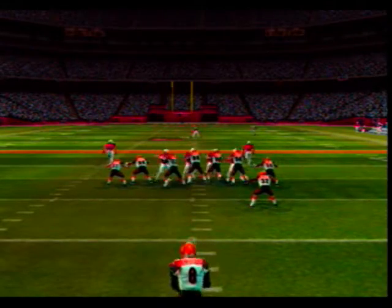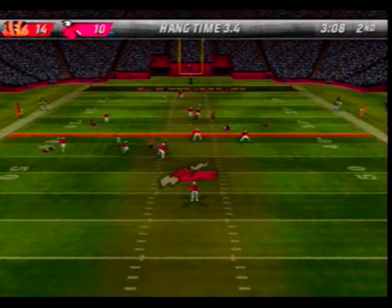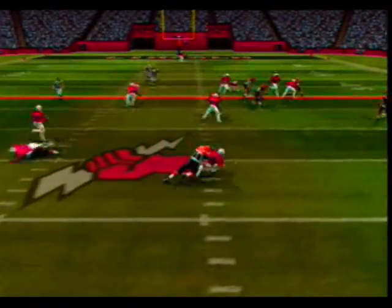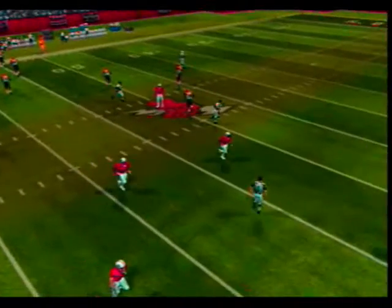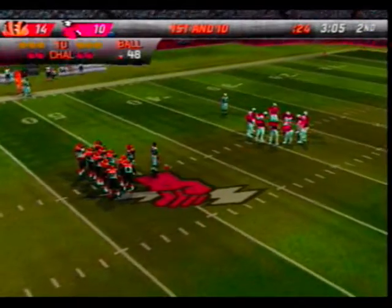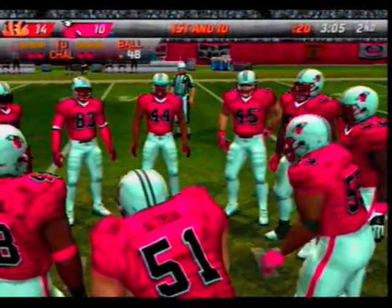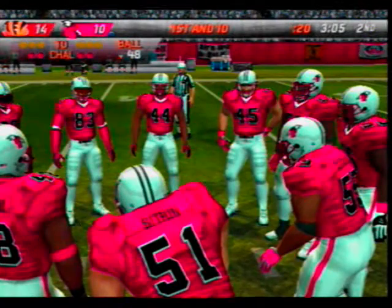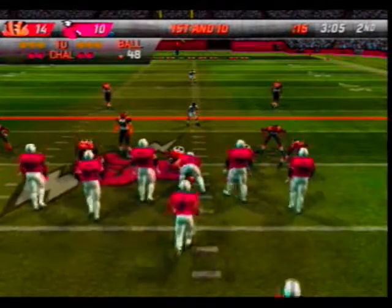Walker comes into the game for the punt. Warren is back to receive this kick. 46-yard line. 33-yard punt. Return for a gain of 1 yard. They'll start the drive at the 48-yard line. First and 10.